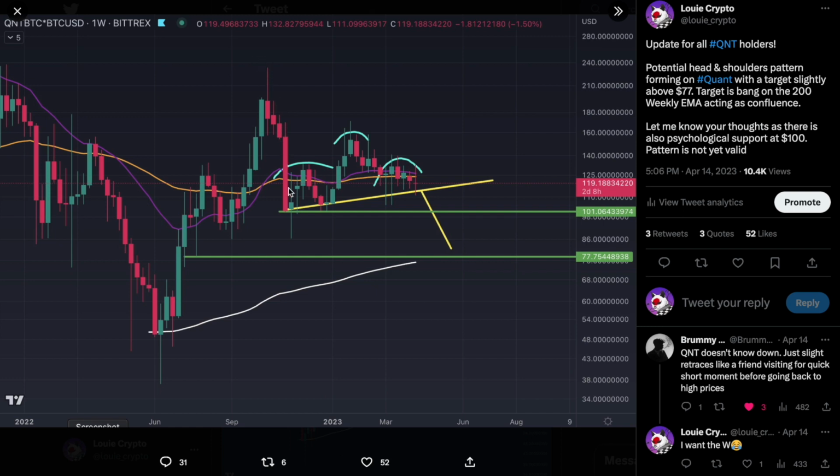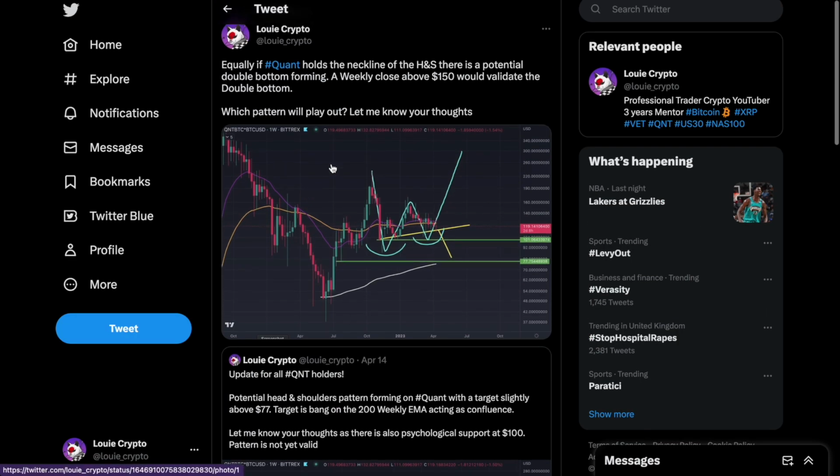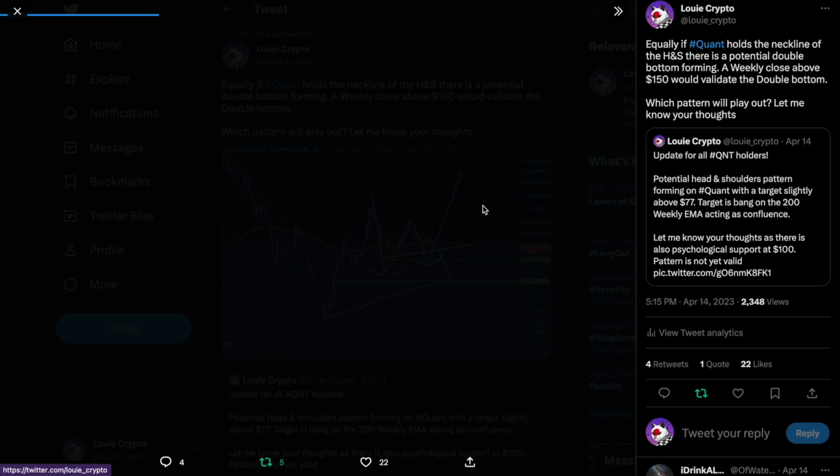Especially when we initially came down here, I was calling for a dead cat bounce, and we eventually returned to the bottom over here with these wicks. But we did not lose $100. Without the loss of it, we're not going to see that dump. So I also made you guys aware that as long as we're holding this neckline as well as $100, there could equally be a bullish pattern forming.